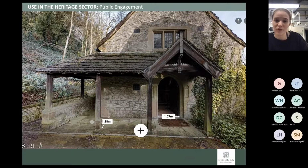Also, because it's a measurable space, when you share the model that people can walk around, so when people are doing these self-guided tours, there's also a feature where people can measure things. So that's really useful, for instance, if people had wheelchairs or buggies and they weren't sure if it was going to fit through a certain door width, they can simply measure a door width and see if they can fit in as well.